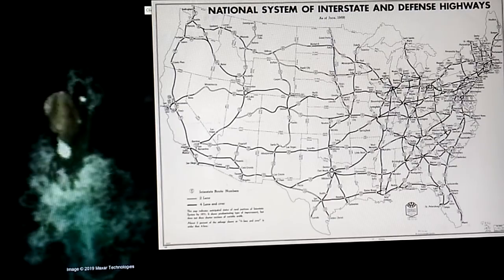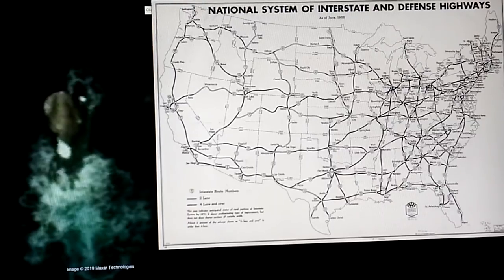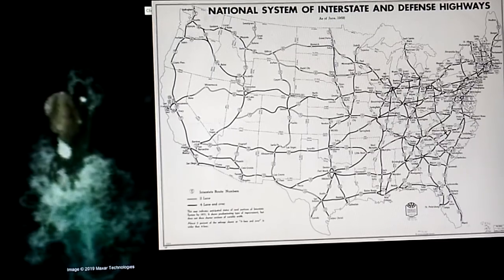And if you were defending a planet on that scale, and we're talking about ancient man here, and they had this technology, they would have needed the ability to get from point to point to point to point all over the planet very quickly. And this could be just their version of the Eisenhower. So, that's why they called it the system of interstate and defense highways.